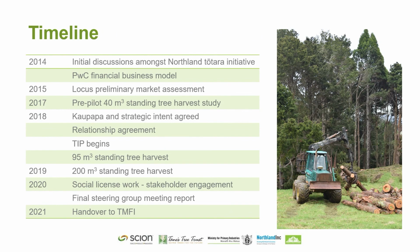Okay, here's the timeline. You can see here why we refer to TIP as the second stage in a three-stage initiative. Although it officially began in 2018, it included some preliminary work and a pre-pilot harvest carried out by Scion of 40 cubic metres of standing volume in 2017, a standing harvest volume of 95 cubic metres in 2018 and a final of 200 cubic metres in 2019. It also includes the handover to TMFI this year.